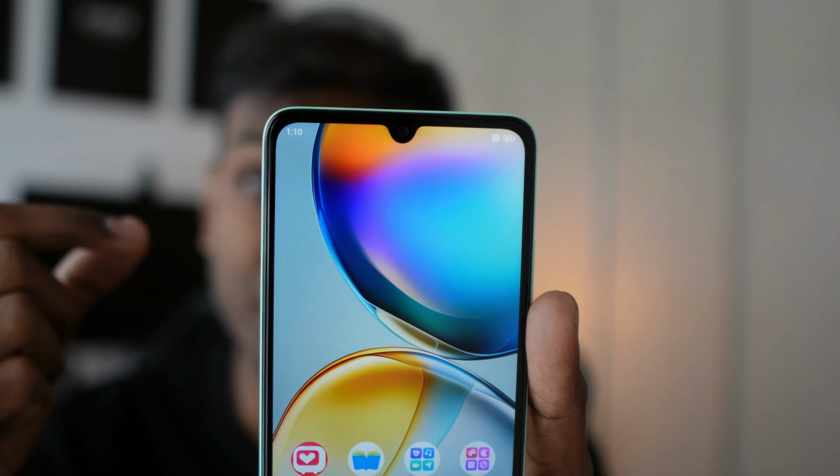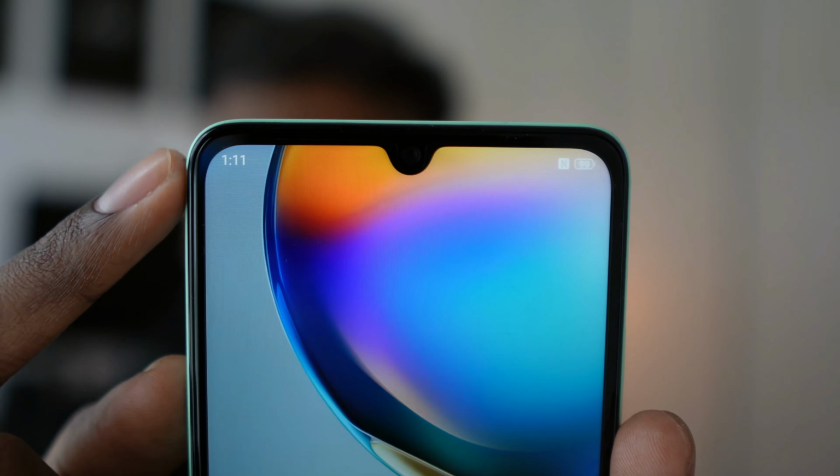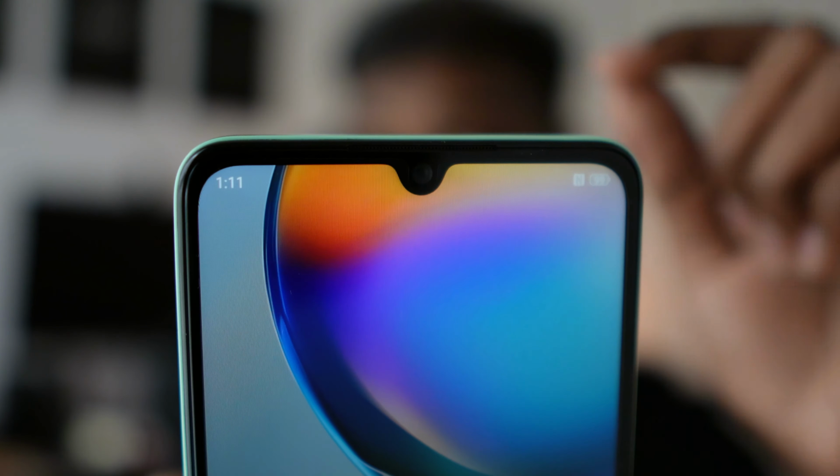Now, because this is a budget smartphone, I don't really mind the extra huge bezels that we're getting on this smartphone, because even the notch up here, this is not something brands are doing anymore these days. But for 399 ringgit, you can't expect too much.